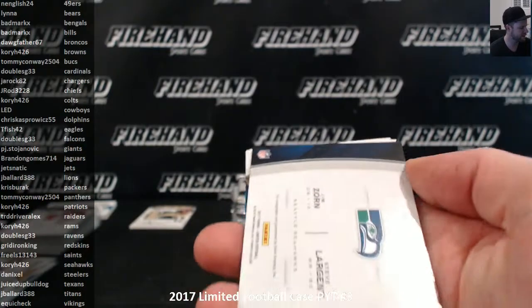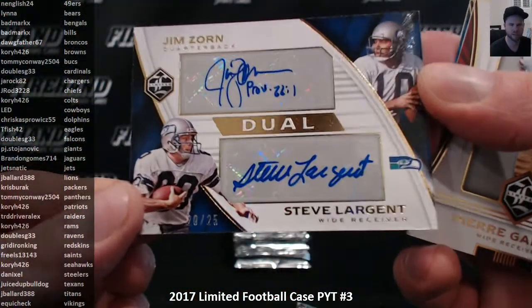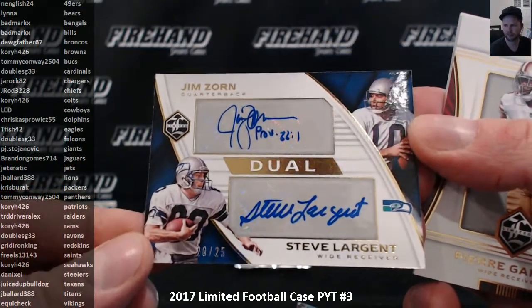Wow, more Seahawks. Look at this. Steve Largent and Jim Zorn dual auto, 20 of 25. Going to Corey H.